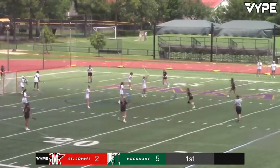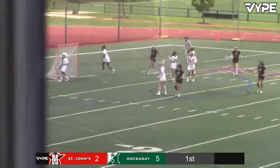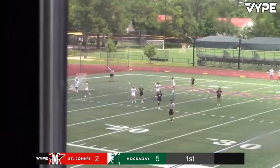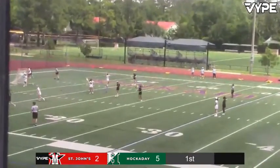So now they control it. They're in no rush. Settle off. Here comes the weave. We saw that on the goal earlier. Exact same play. Nice shot there. Not as much power. She took a shove inside the eight. She didn't get the power that she wanted, but that's the same goal they scored with early. So Hockaday is probably going to see that too and maybe start to address the weave.